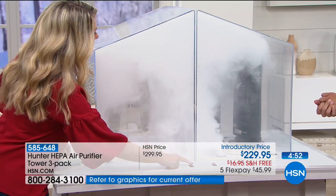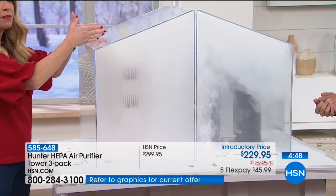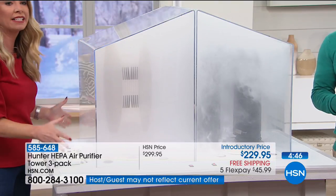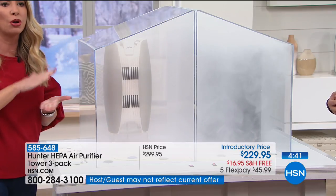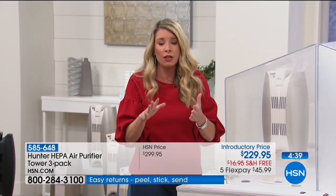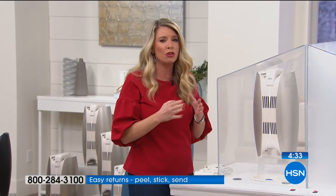Within a matter of seconds, it starts to cycle. It pulls the air in from the top. That is huge. It sucks it in from the bottom. And then all of that dust, all of that smoke is going through those dual chambers. Each one of those chambers has three filters. You cannot find this anywhere else. It is exclusive to HSN, and it has been in the works for 3 years.